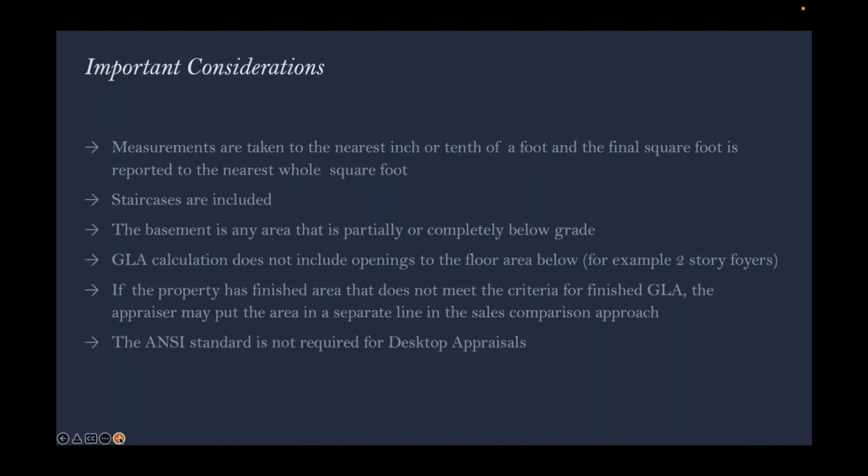So of course, measurements are always perimeter on the outside, if possible. Sometimes that's not possible. Under the ANSI requirements, measurements are to be taken to the nearest inch or tenth of a foot, and the final calculation is to be measured to the whole square foot. Staircases are included. The basement is considered any area that is partially or completely below grade. So anytime you step down essentially from grade level, that square footage, finished or not, is included in the basement area.